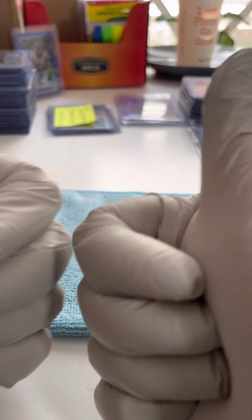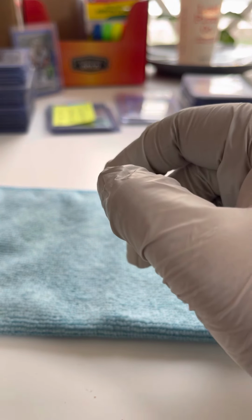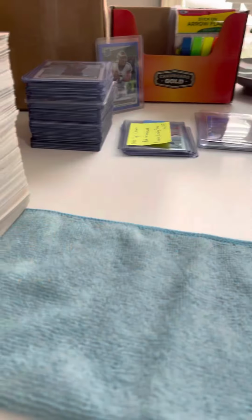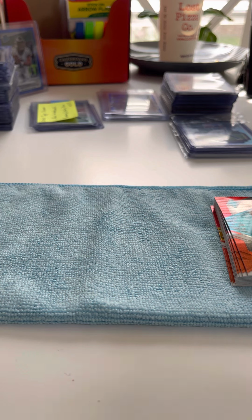So appreciate you guys checking it out. Again, we are moved. Hopefully we'll be up in the next 45 days doing breaks again. We've got a ton of new product. Yes, that is a huge box of Prism. But I've got tons and tons of product coming in, so it's going to be a ton of fun when we get back to it.